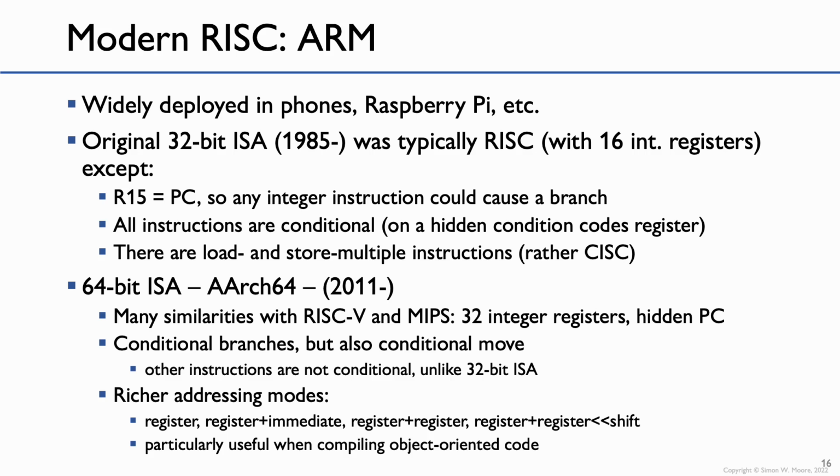It actually has a rich set of addressing modes, unlike RISC-V. So, you know, addresses can be just specified by register, or register plus an immediate, or register plus a register, or a register that's shifted and then summed to another register. And actually this works very well when you're compiling particularly object-oriented code. And so you do tend to end up with more dense code than for RISC-V.